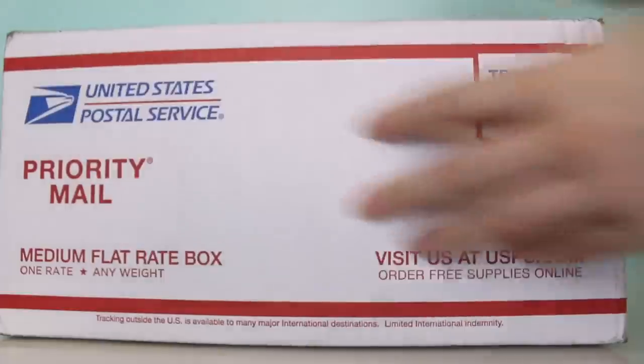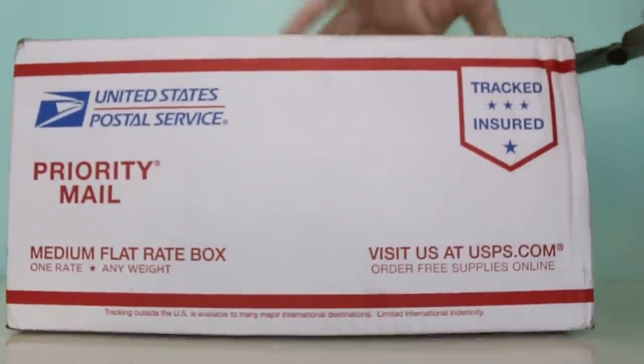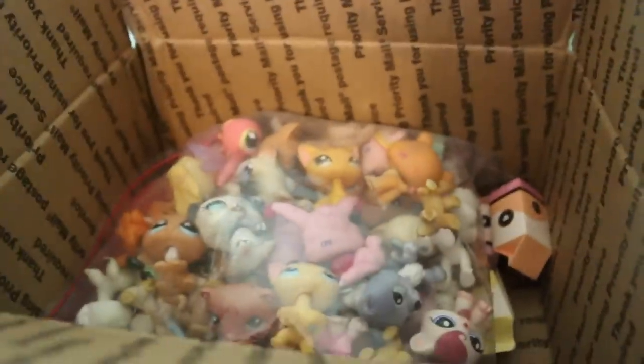All right, now let's move on to the packages that I haven't opened. So here is one. This one is from Mercari. I actually don't remember what is in any of these packages. I just remember that some of them are really, really nice. This is the one with the big five pets.